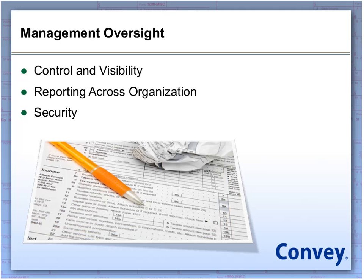And then security, also a big one. With tax information reporting, you're dealing with people's social security numbers and their names. This is very, very confidential information, and having it floating around in different places within your organization is generally not a very good idea.